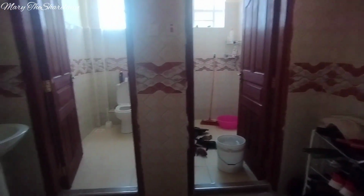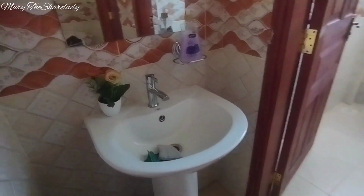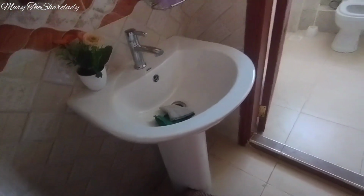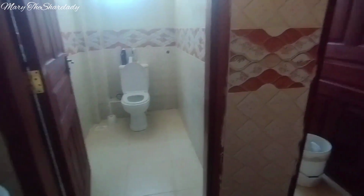Yeah, so next is this place, the bathroom, the washroom and the sink area. So I've managed to clean the sink. It had some paint stains. I've not managed to remove all the stains, but I'm still working on it. It is looking much better than it was in the beginning. That is the toilet. I've not touched the toilet, the walls. I'm yet to do that. Here is the bathroom. I've managed to scrub the walls and the floors.